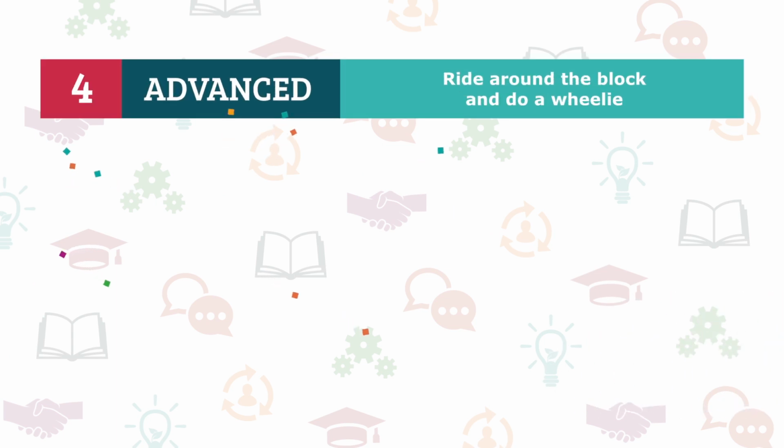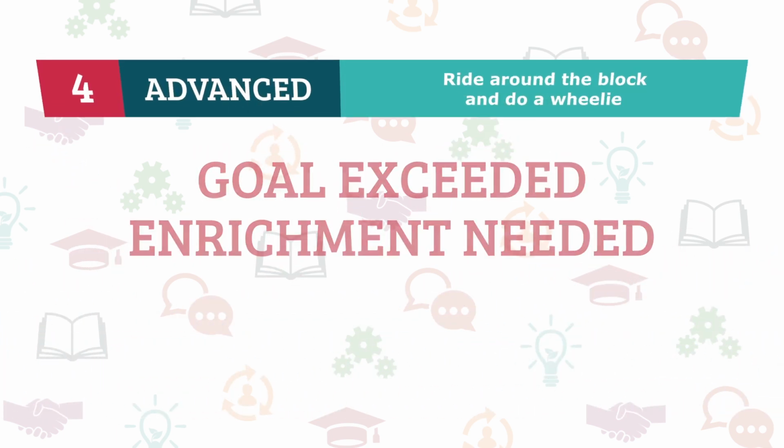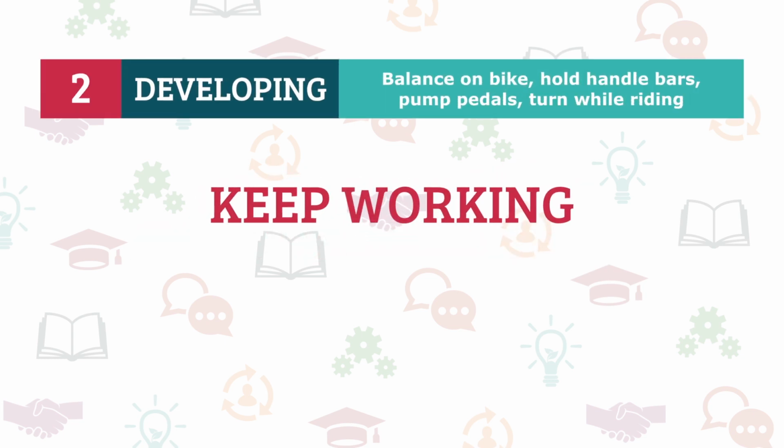If the student can go all the way around the block and do a wheelie, they've exceeded the goal and reached a level 4, while a student that is still learning to balance on the bike and pump the pedals would be at a level 2.